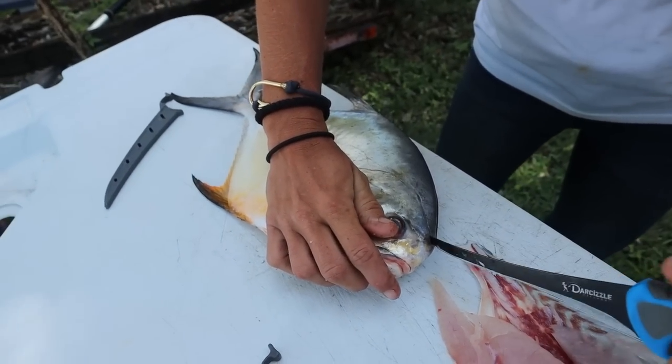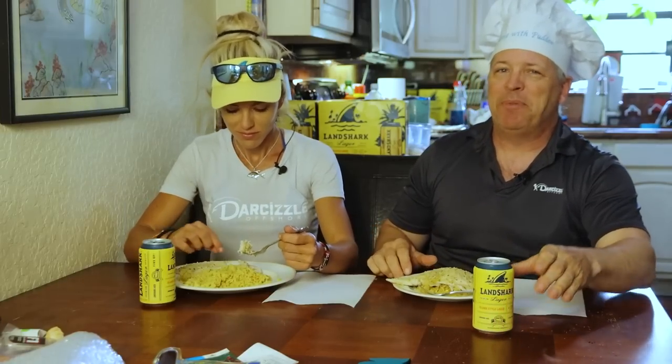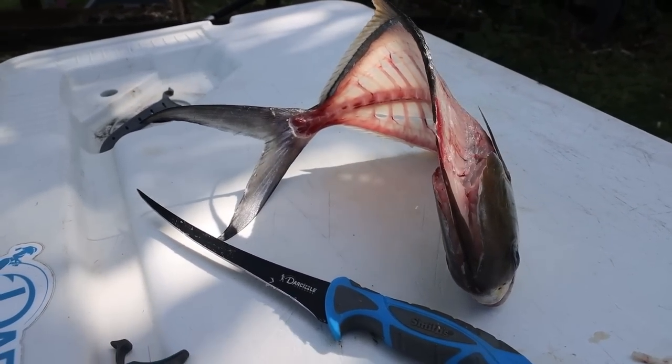Let's finish up the inside. Other side of the house. I mean, fish, and we'll see you inside. Thanks so much, Darcizzle, for cleaning up that permit. That was the first time she ever cleaned one again.